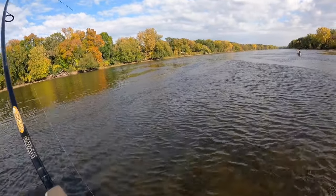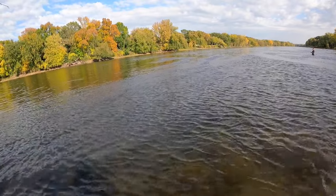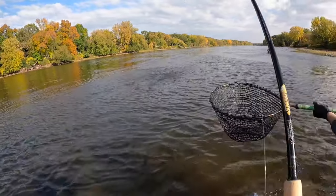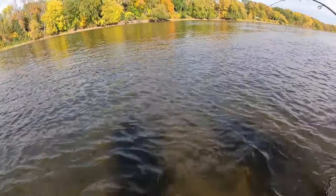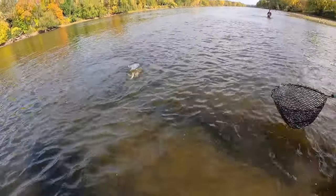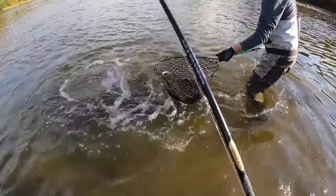Oh my gosh! Another, yeah, it's a tank. Yes. 20. Let's get your 20 right here. Oh my god! Man, he's coming. Oh man, he's strong. What a fish!